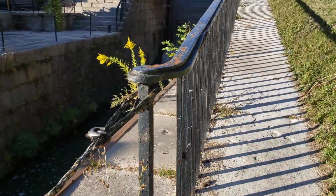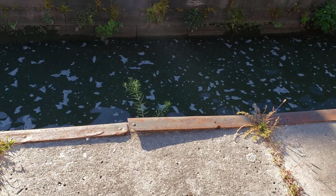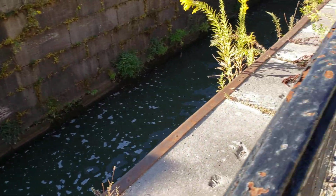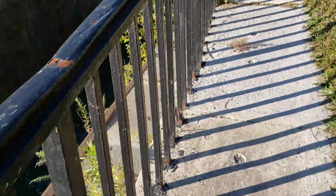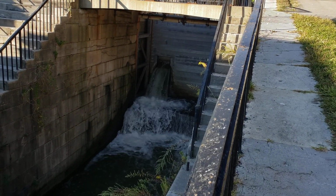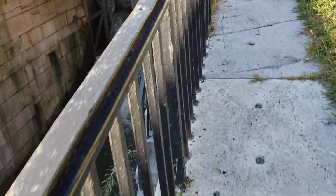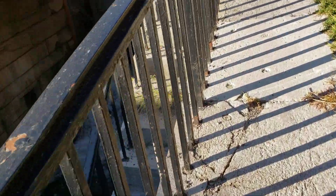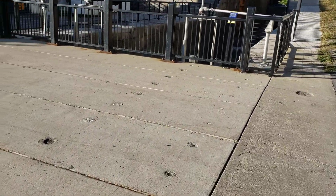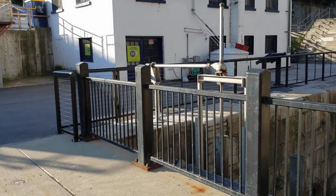I know this video is boring as hell, but you can see how narrow this was. This is maybe what, 15 feet wide? I guess they keep water flowing through this thing so that it doesn't stagnate. Of course, this water is all from Lake Erie. I'm not going to go into the museum.